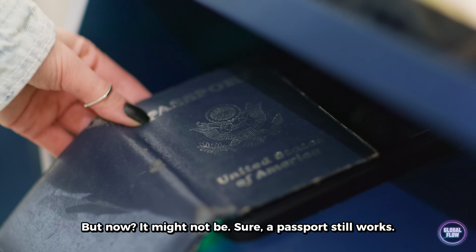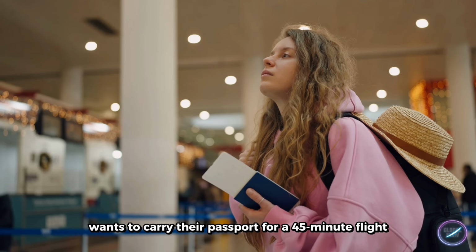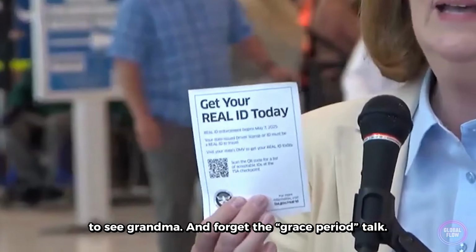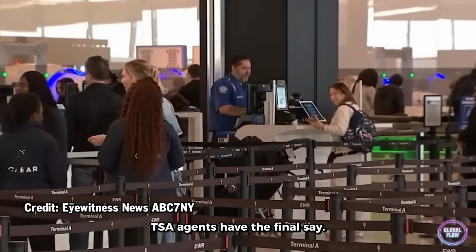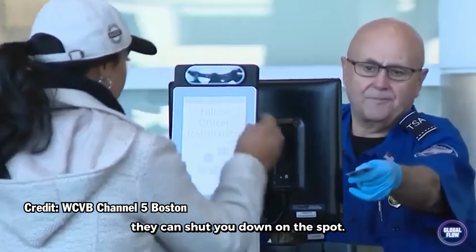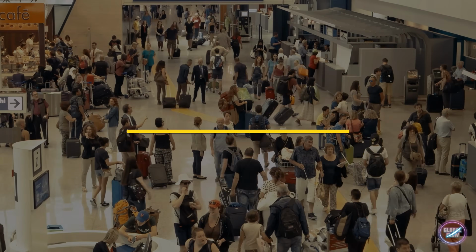Sure, a passport still works, but let's be honest, nobody wants to carry their passport for a 45-minute flight to see grandma. And forget the grace period talk. TSA agents have the final say. If your ID doesn't meet the standard, they can shut you down on the spot. No flight, no exceptions.